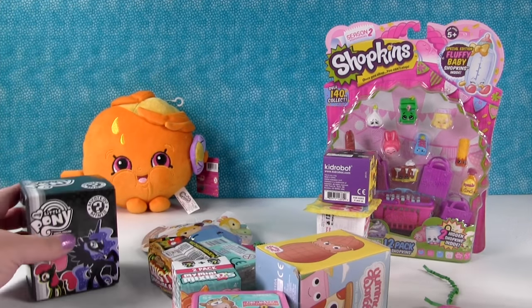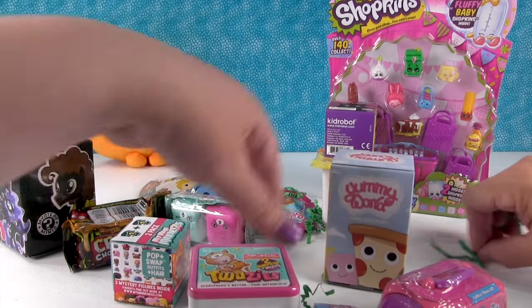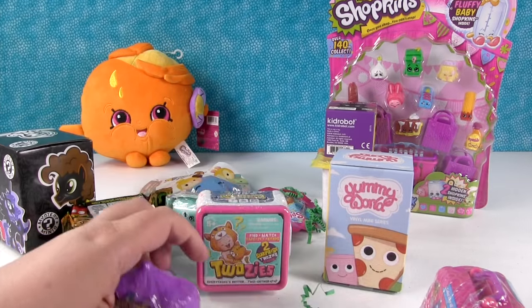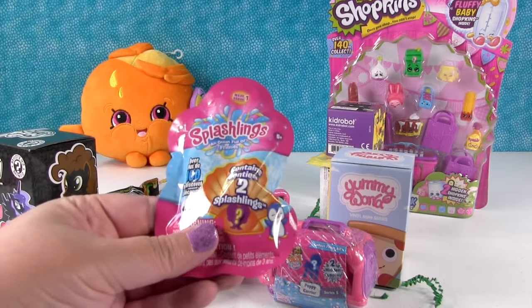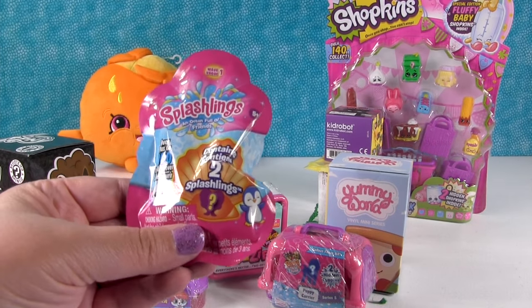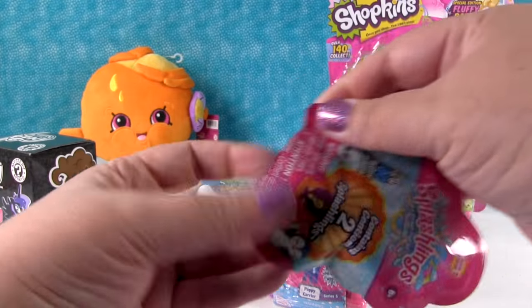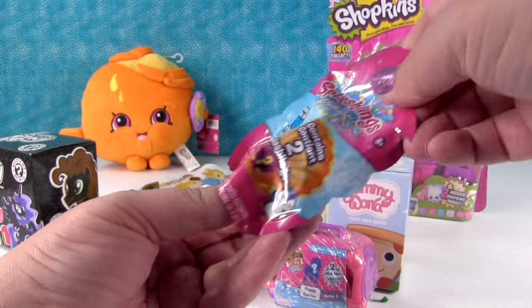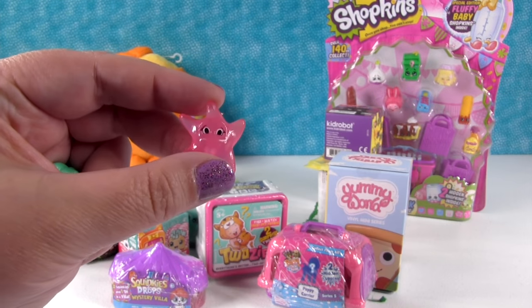Okay, so we have so many cool things to open today. Let's sort some of them out here. Do you guys see all these cool toys? Okay, I'm going to start right here with this one while Paul cleans up some of the mess. This is a Splashlings Wave 1 2-pack. Let's see who we get. You get a little checklist and then your characters. So our first one is Twinkle.